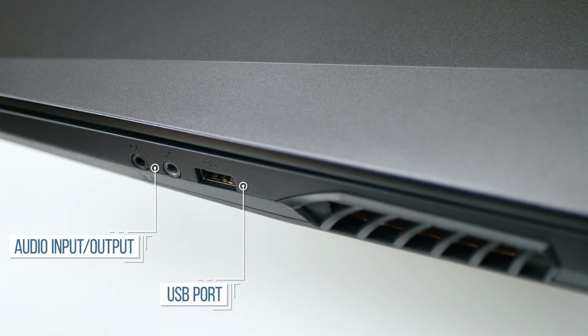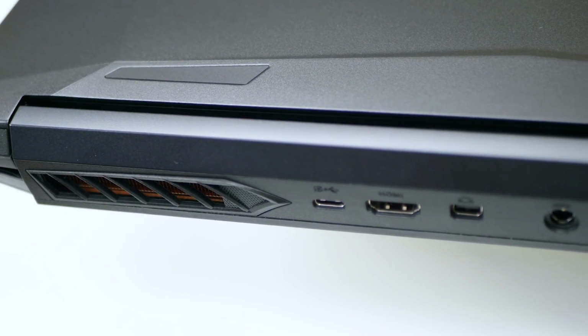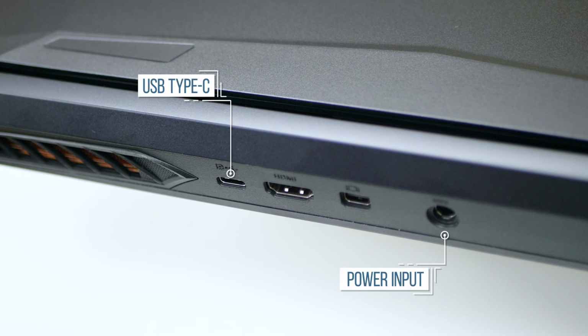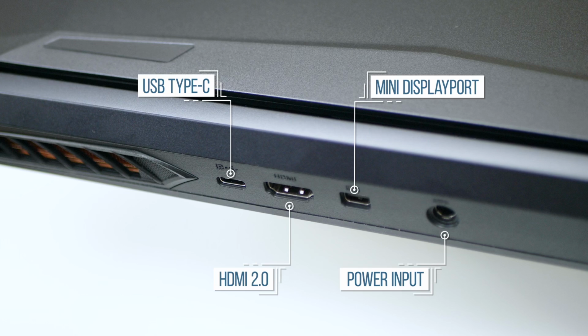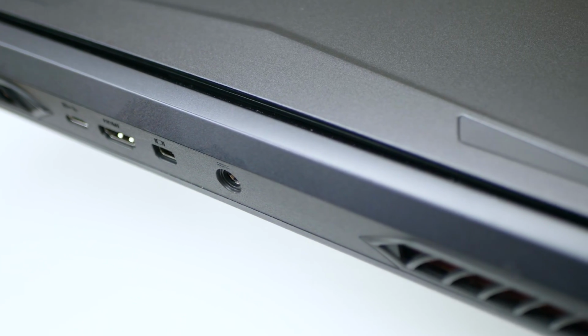On the back, well, the thickness of the machine allows for some extra ports here, and they are full-size no less. There's the power input there, along with a USB Type-C, HDMI 2.0, and I guess quaint, but appreciated nonetheless, a mini DisplayPort output. And yes, you can run video out there from that USB Type-C.